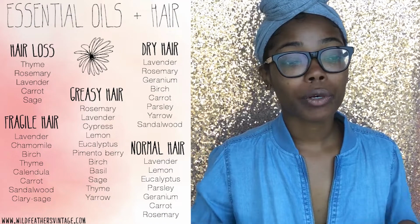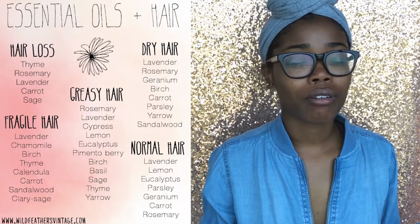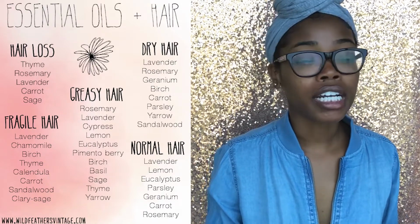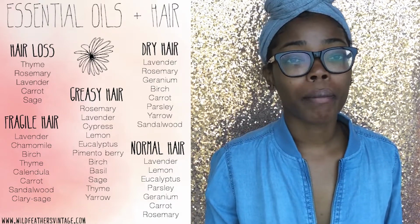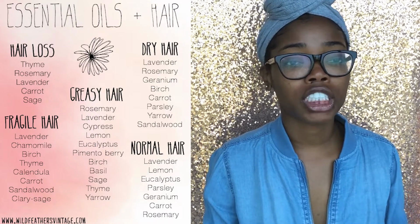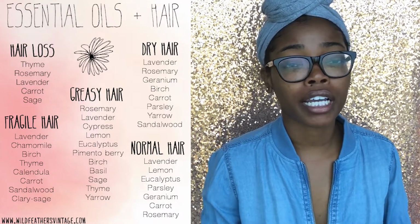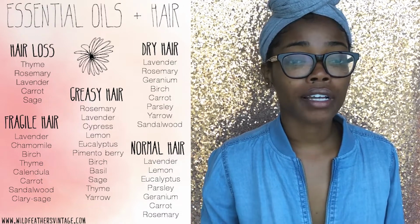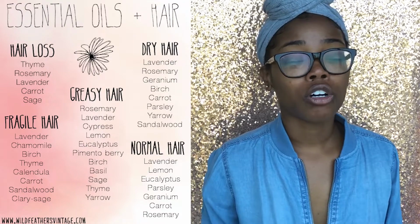I've included a table here that I found from a website, and the website is listed on the picture showing where I got it from. Basically it lists what oils are good for different types of hair conditions. So if you're suffering from hair loss or if you have greasy hair, it shows what oils would be good for those things. Definitely check that out and see which oils may work for you. Now, combining carrier oils with essential oils can be so good and so beneficial for natural hair.